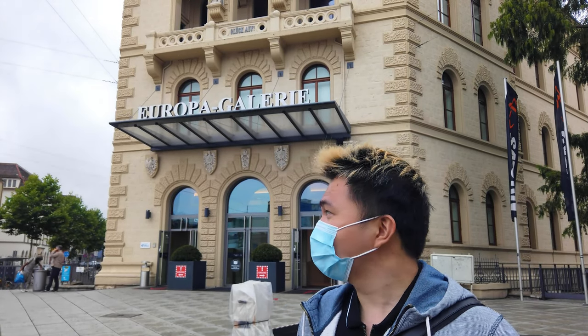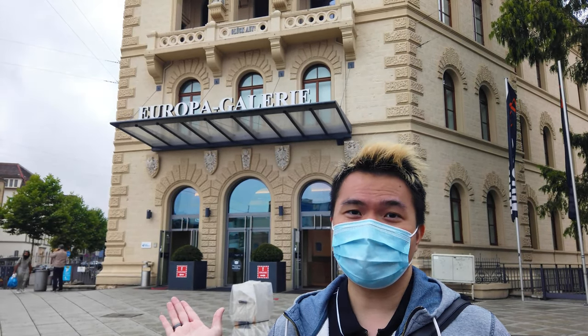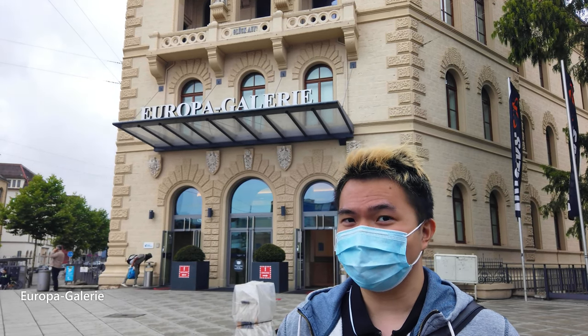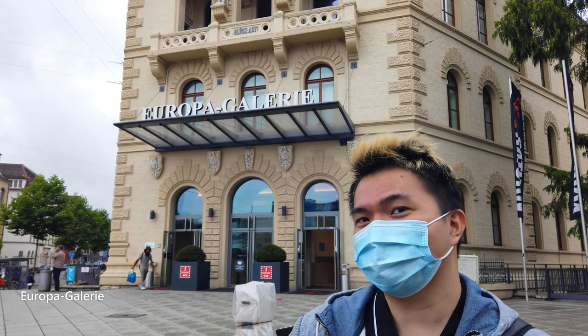The building behind me is now just a shopping mall. It kind of reminds me of the Taipei Bay in Berlin, but we are not doing shopping right now. We still want to walk around. Maybe we'll get back here later.